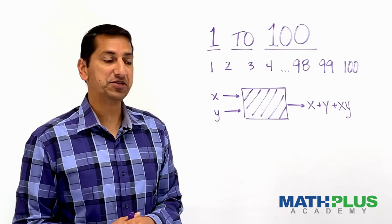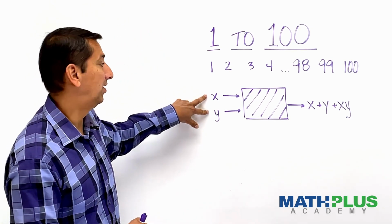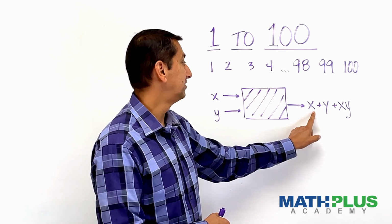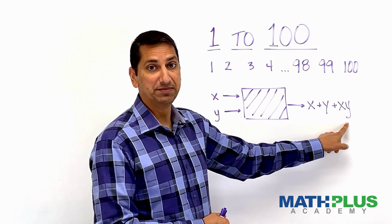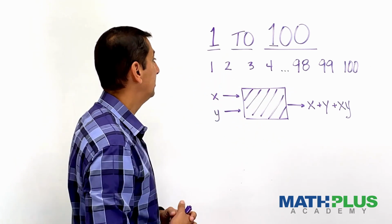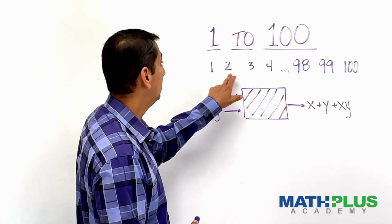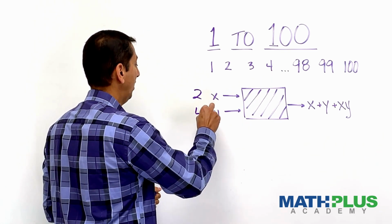And what this mystery machine does is it'll take two numbers in, which right now I'll call x and y, and do some math. And the math that it does, it's going to take x, add it to y, and then multiply them together and add that all together. So, for example, if we took two numbers that were in this list and put them into the machine, suppose we put in 2 and 4. So we'll make x 2, we'll make y 4.